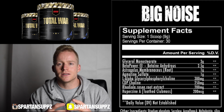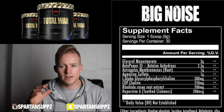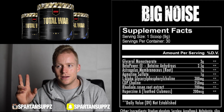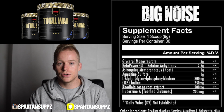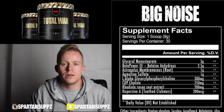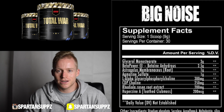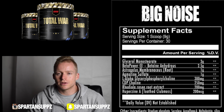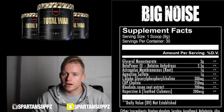Rhodiola is, again, another adaptogenic ingredient. It's going to help you to adapt to the stress of exercise. It's excellent at reducing anxiety, and keep in mind, although there are not any stimulant ingredients in here, training itself is a stimulus, and it can be quite stressful on the body and can create some anxiety. So when you take the rhodiola, you're going to get a nice, clean, focused, channeled effect of the energy that you have without as much of the stress and anxiety that typically goes with it. So it's a very cool feel-effect ingredient without being a stimulant, without keeping you awake.